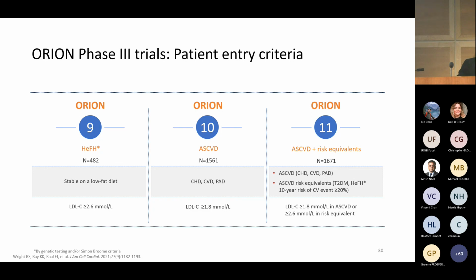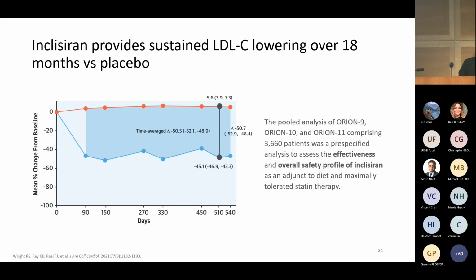We've had a number of trials underway. The ORION 9 study, patients who had heterozygous FH and LDLs above 2.6 at baseline. ORION 10 were patients with ASCVD, and this is a fairly big study, over 1,500 individuals, who had to have an LDL above 1.8. ORION 11 went beyond ASCVD to include patients who had risk equivalents, particularly type 2 diabetes or heterozygous FH. These studies have been published. Overall, this is what we get: a nice decrease in LDL, a little bit smaller than a monoclonal. An agent like Repatha or Praluent will lower LDL by about 60%. You get about 50% with inclisiran, but still a very substantial additional LDL lowering.